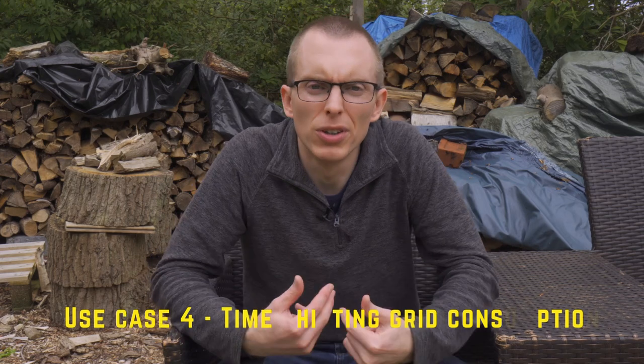I'm going to explain in a minute why you probably want to oversize your battery anyway, and that will normally cover this use case, especially when most setups are only going to allow a limited number of essential circuits to remain energized when there is a power cut. Time shifting your grid consumption is what I'm currently doing.